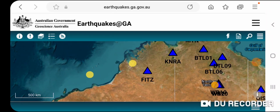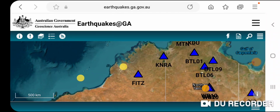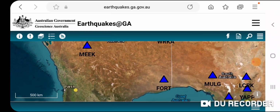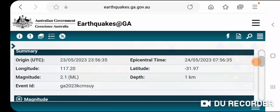Okay, Western Australia, starting from north, we have one at Derby. Okay, 3.4, 10 kilometers. So these are pretty much just faults. We'll have a talk about that in a minute. Then we have another one, 3.4 kilometers. Yeah, as you can see, they're all 10 kilometers, so they're all pretty shallow, around about 3 on the Richter scale. Okay, so these seem to be the stations. We've got one close to Perth, and this one's 2.1, 1 kilometer, pretty shallow. So not too sure what is causing that.